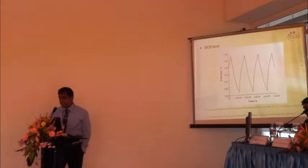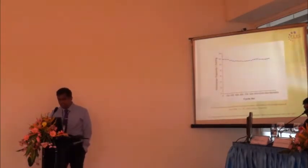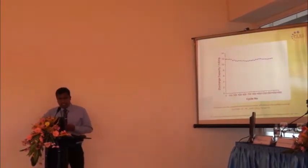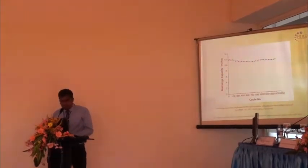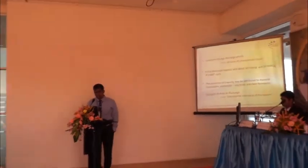This is the charge discharge test. So we can see here, this is our initial charge discharge profile. Symmetric charging and discharging behavior can be seen. This is the discharging capacity against the cycle number. I used more than 105,000 cycles, and we have rather linear capacitive behavior. So I go into the detail.